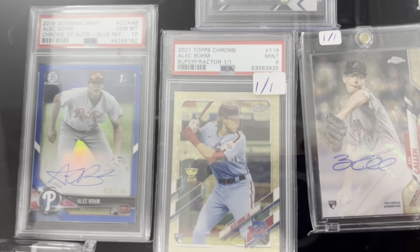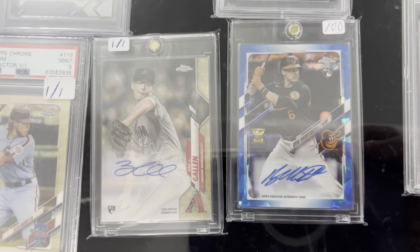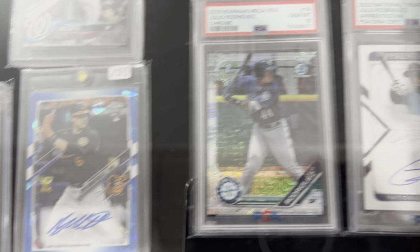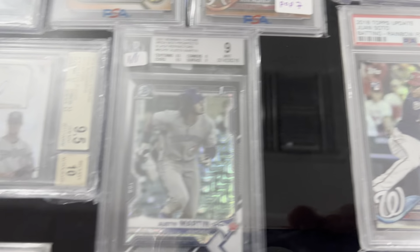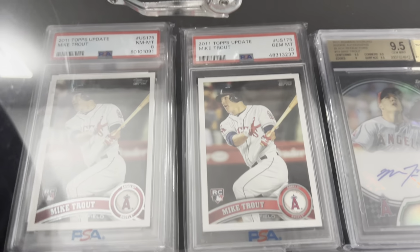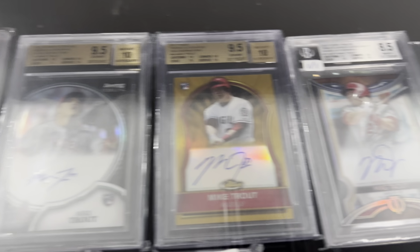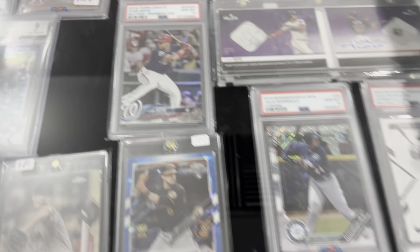Wanderers can't give those away. 101, Alex Baum, Super Fractor, 101s, Soto's. Not a Soto's now. Look at that, Adam right there. He's got some cool stuff he's got there.